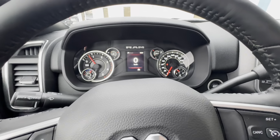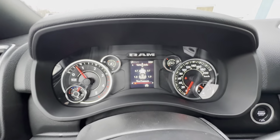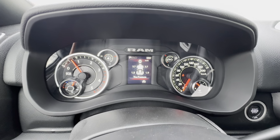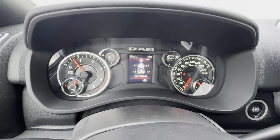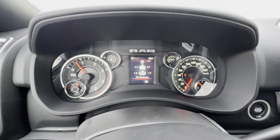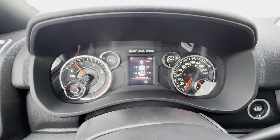Then we have our different pages. I'm going to scroll down. Then we have our vehicle information. So you can see our tire pressure. You are going to want to, like our rear tires, I think need to be inflated a little more. But you are going to want to keep those at the proper pressure. And that helps reduce your tire wear. It helps with your fuel economy. And it's just overall better for the truck.